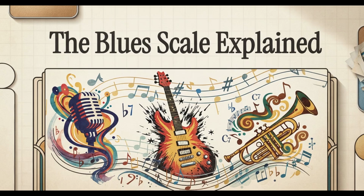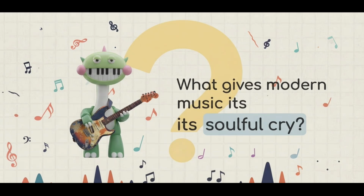Ever wonder what gives soul, rock, and jazz that unmistakable cry? Let's dive right into this explainer. Think about the raw emotional power of your favorite blues or rock anthems. Where does it come from? Well, as Marvin Gaye hinted, it's not just standard keys, it's actually a secret 6-note formula.